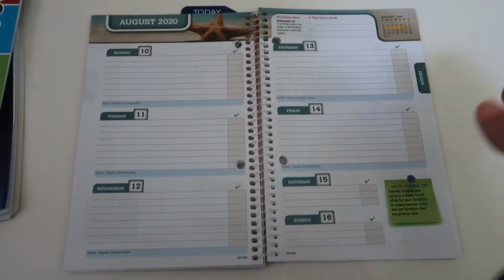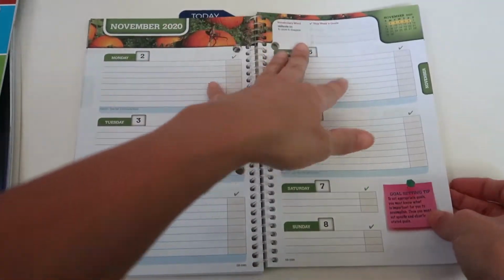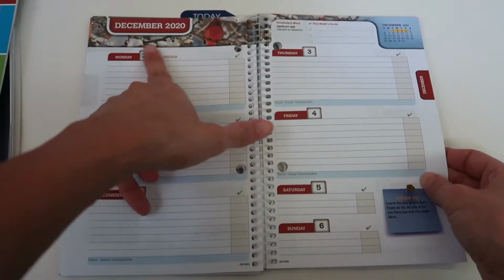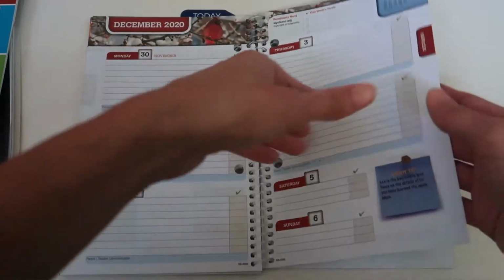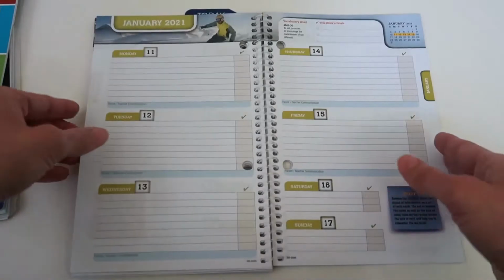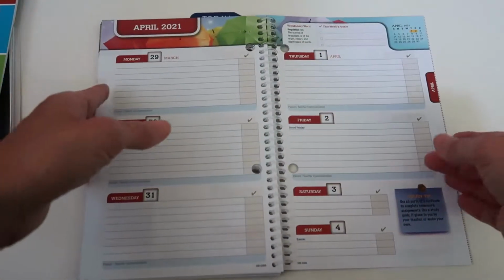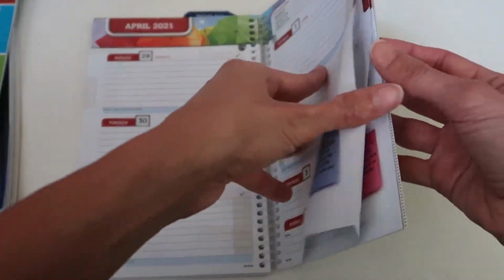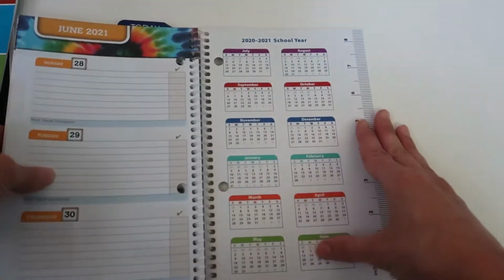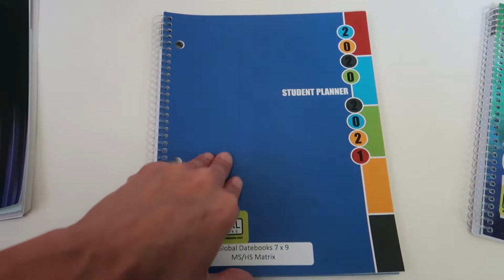So it does the same thing throughout the months. And it has the little themes on top. November you have pumpkins. December you have cardinals with the little Christmas-y type tree with snow on it. January you have skiing, and so they have the nice little themes up top. I like that too. And then at the end you have a calendar for the school year. So these are all the same layout. You just have the different sizes.